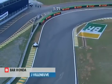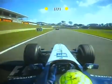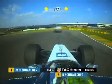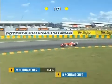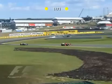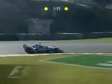Oh, Villeneuve pulling off the track. He was running in 8th place, and it's all over for Jacques. So close to seeing the checkered flag. That's a great disappointment. Into the lowering sun now, the vision getting a little harder on that infield section, but Michael just has to get it through here safely to record another victory, the 2nd time he will have won for Ferrari, his 4th victory in all, including the 2 wins he drove for Benetton here in Brazil in the mid-90s.